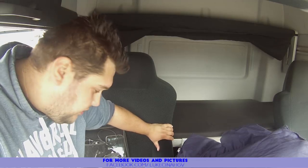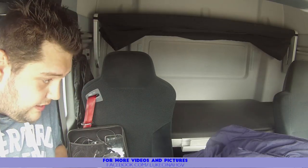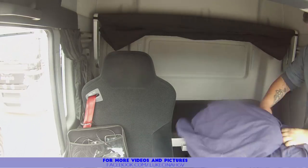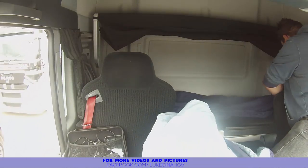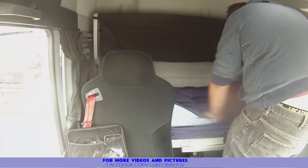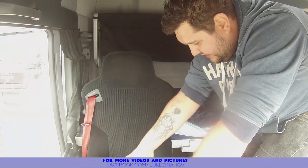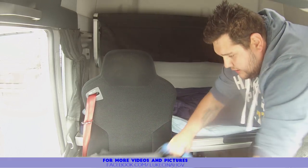Okay, so now we're actually getting stuff sorted out in the cab. I need to decide what I'm going to do first. I think the bedding I'm going to do first. But I've got no room on the driver's side to get around, so I need to go around to the passenger door. Now that the bed's made, I can start putting some stuff on it and sort stuff out from a driver perspective.